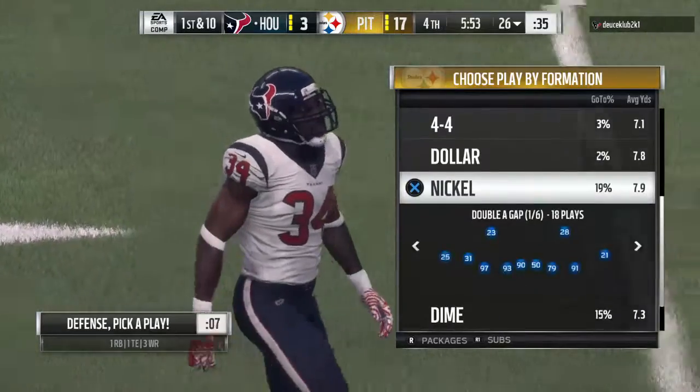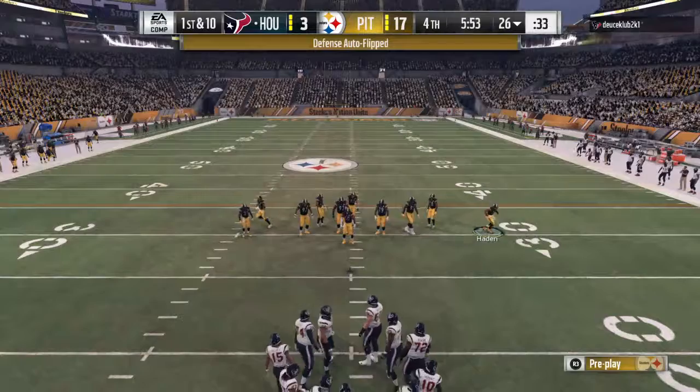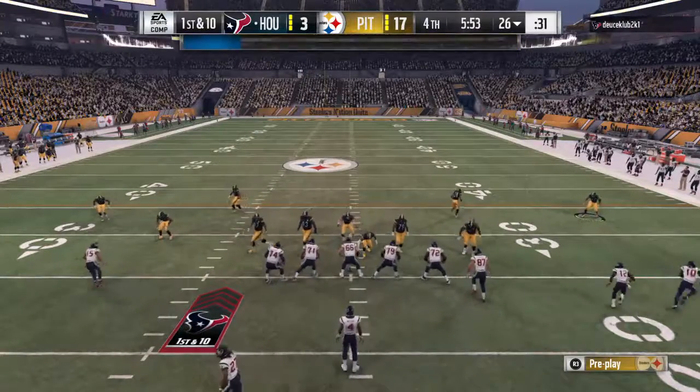They know the score. They know the situation. And by the way, the punter no longer exists for their offense. That's how they have to treat this drive. They need points. Big time.